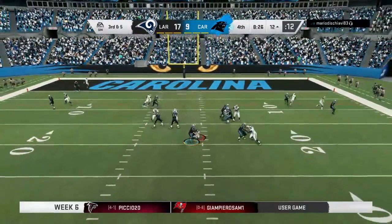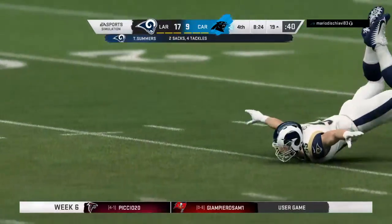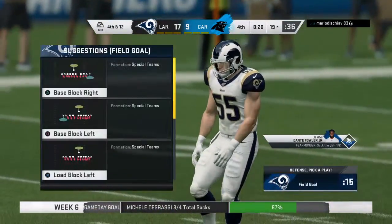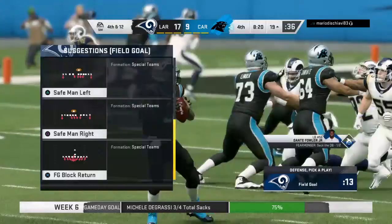From the gun, Haskins on third down. Nowhere to escape, and he goes down. Man, he got in there so quickly, Charles. What could the offense have done to adjust and account for that?